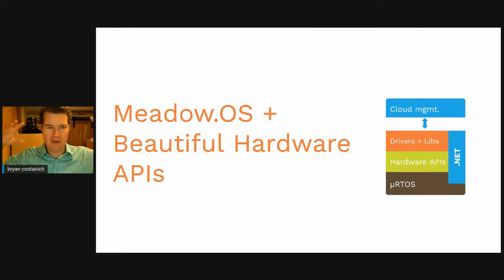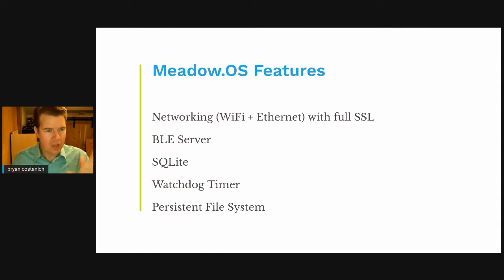And then on top of that, we have an absolutely gorgeous hardware API so that you have full access to the hardware, the .NET runtime, and some stuff on top, which we're going to talk about in a moment. The OS itself really feels like a modern, almost like a web OS, or almost like a mobile OS on hardware. So full networking stack with Wi-Fi and Ethernet, full SSL, which is, for those of you who are doing hardware elsewhere, a big deal.